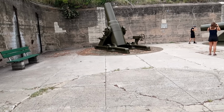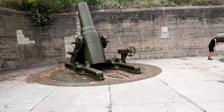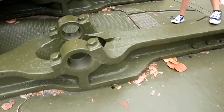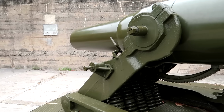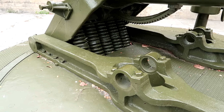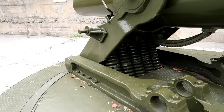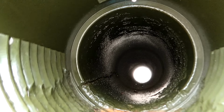Look at these. I guess these were never used, right? No, they never fired a shot. Look at that. You wouldn't even be able to see anything. They would totally spin. I bet that wheel over there cranks it around. That crank probably moved them up and down. And then you would just sit down and hope you hit something on the other side. Because you would never be able to see. Look at all the springs to take up the powder. They never fired them. No, they never had to. They said they never had to use this.